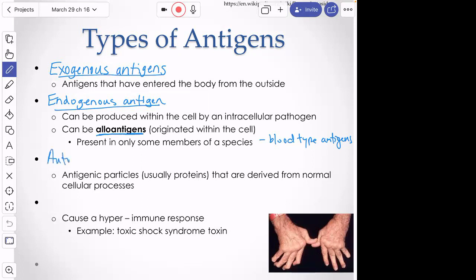Let's see, autoantigens. These are usually proteins that are derived from normal cellular processes. Under normal circumstances, they should not be eliciting an immune response. So autoantigens, self-antigens, normally are not causing an immune response. But due to some maybe genetic factor or environmental influence, now they are acting to cause an immune response. So things like rheumatoid arthritis cause this painful gnarling of the joints. That's because we've lost our normal immune tolerance, and now we have aspects of our immune system that are targeting ourselves.